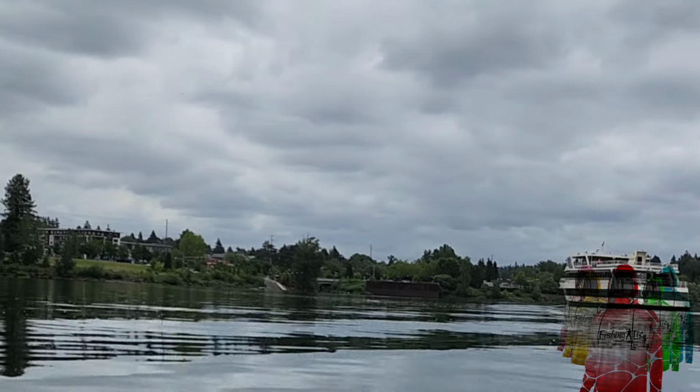Looks like the Portland Spirit came out, warming the engine up, getting ready for its summer celebrations. Book you a trip. I don't think it costs that much. Cruise the Willamette through downtown Portland.